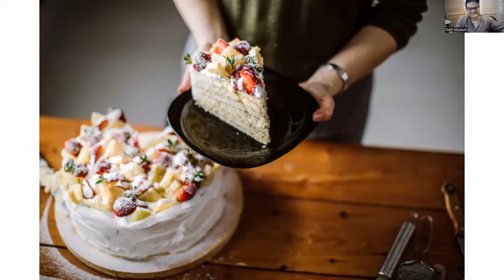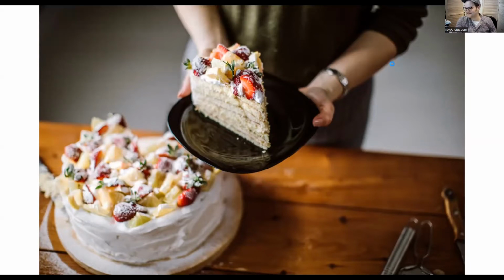I've been working on this project the last few months. I just think about cake all the time. I'm not mad at it, but I'd like to not think about cake after this is done.